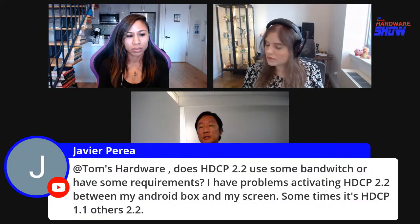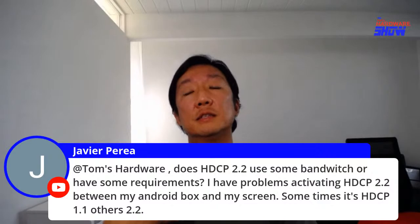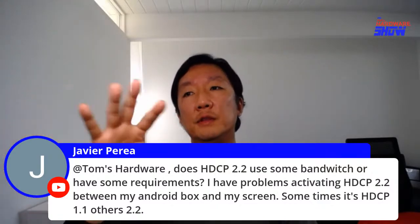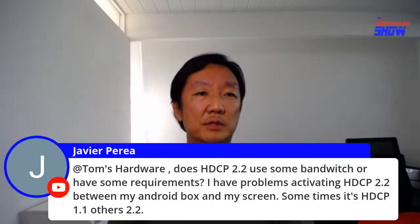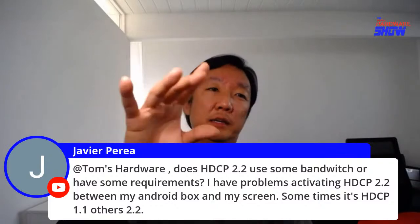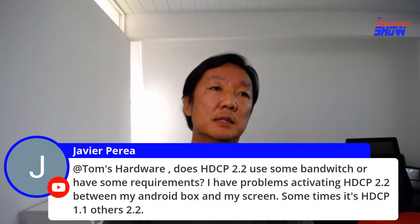So I can give some answer. I have some knowledge in this, but just to be clear, HDCP is not from us. It's actually developed by Intel. Intel created it for the studios, the content owners, because they want to protect their content. And HDCP is used for HDMI and DisplayPort and other places to protect content whenever it's sent uncompressed, right?